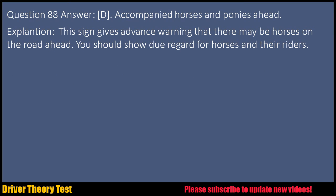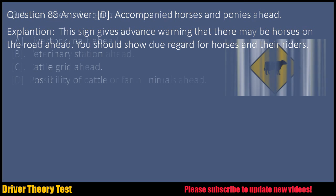Question 88. Answer D. Accompanied horses and ponies ahead. Explanation: this sign gives advance warning that there may be horses on the road ahead. You should show due regard for horses and their riders.